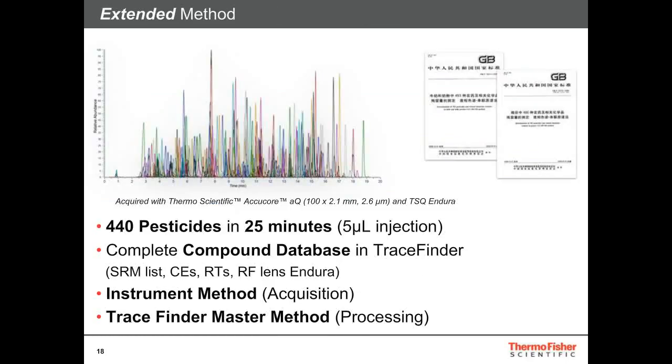The extended or 25-minute method, as I mentioned earlier, contains 440 pesticides on a 25-minute run. And as you can see, pictured to the right is an illustration of the China GB standard. Most of the compounds listed in this particular analysis cover the European standards as well. It's a 5 microliter injection, and the complete compound database in TraceFinder is available.